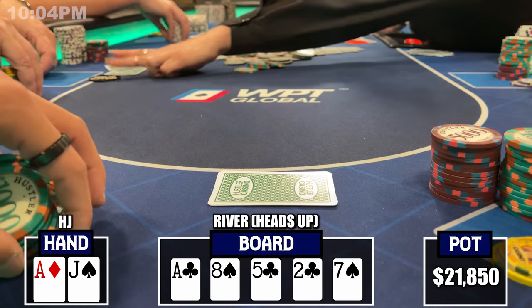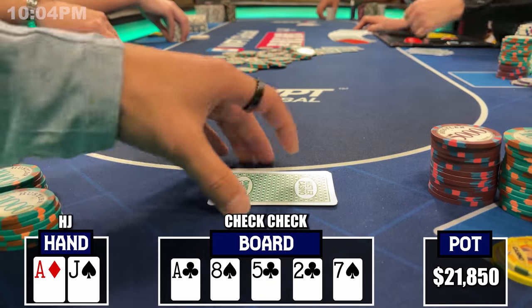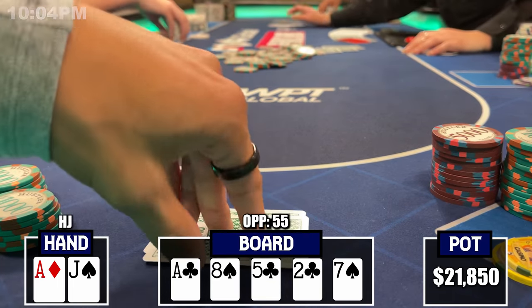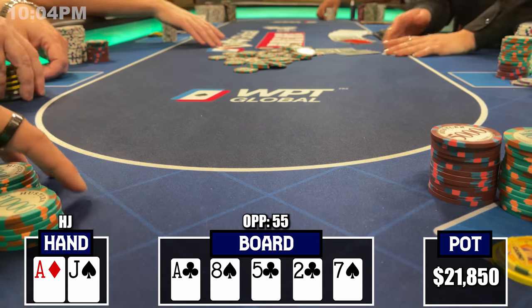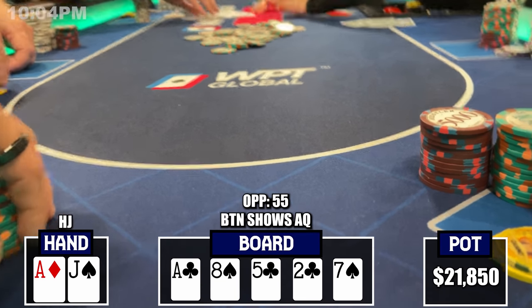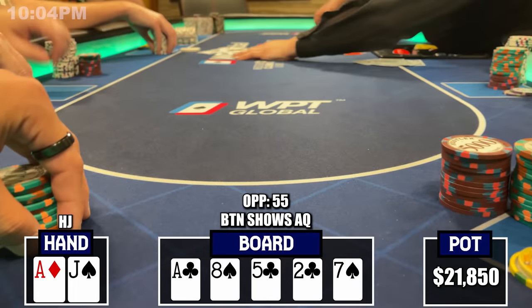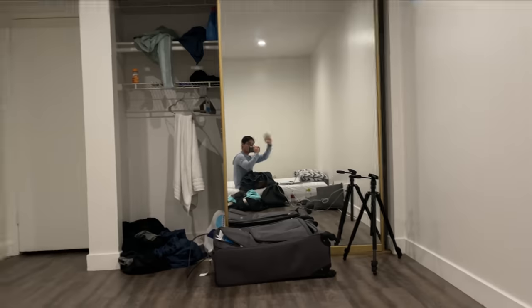Action's very quickly going to go check, check, because I don't want to put any more money in the middle. And the big blind shows pocket fives for a set. I muck my cards, as one pair will lose, and the button ends up actually showing ace-queen when he folded. So I'm actually a huge donk for losing $8,000 that I didn't need to in this hand. This was quite the mistake, and I take a hit of a decent chunk of change here.